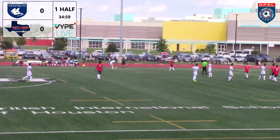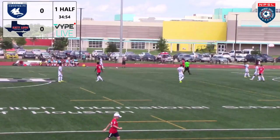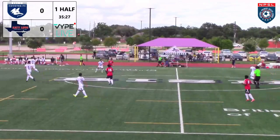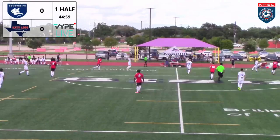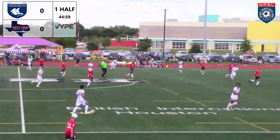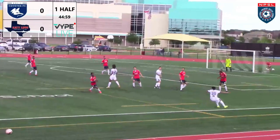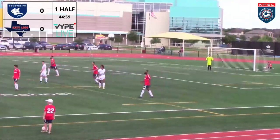So kick this one in from the side. And possession back in favor of 1895. Coyotes with the ball. Gets it to number 20 on the right side. Number 10 with the ball, goes to the left side, ball batted in the air, and out of bounds in favor of the Coyotes.